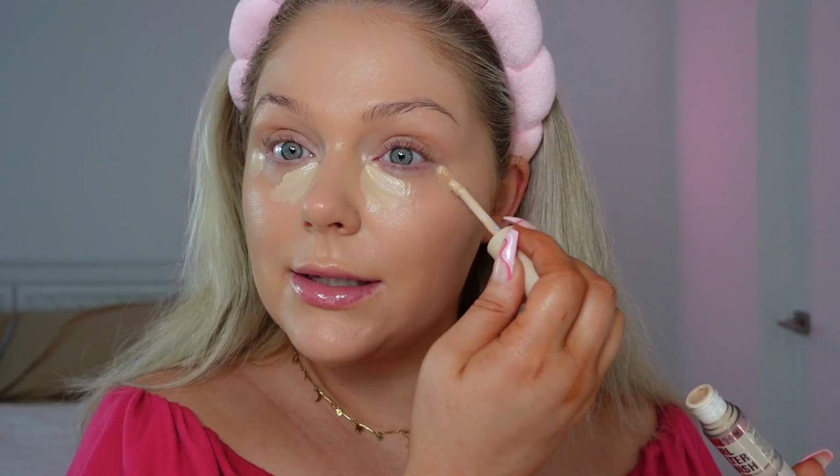Okay, once I have that all on and blended, we're gonna jump into a concealer. I've been loving the Makeup Revolution IRL Filter Finish Concealer. Gives a really great coverage, isn't drying or anything to the under eyes. In my opinion, it's a night and day from its foundation counterpart, which made my skin so dry and just not cute looking.